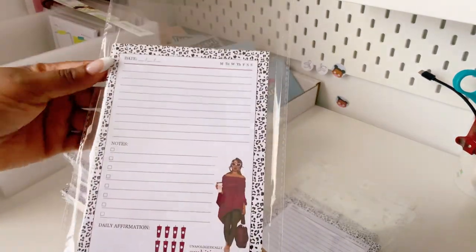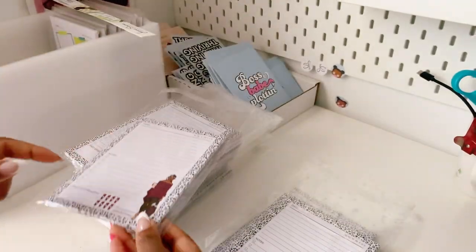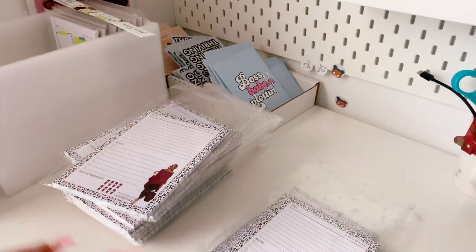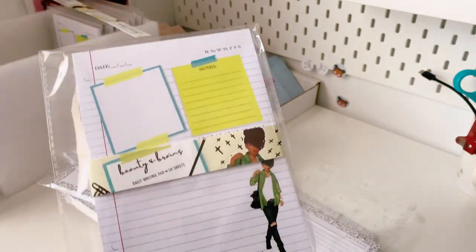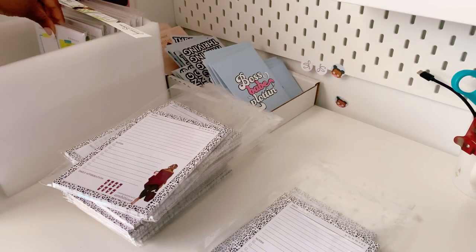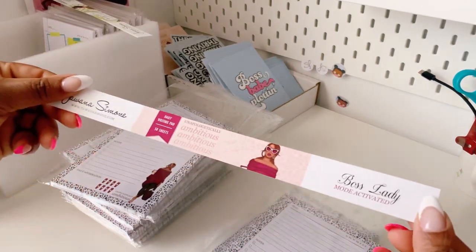But I have gone with a new design for my notepads. So I'm trying to be more consistent across the board of how I do it. But obviously knowing me, I'm going to switch it up every once in a while, like how you saw here with the Beauty and Brains one. I thought this just went more with her because it's supposed to look more studious. So yeah, I'm gonna wrap these ones up. I also went a little more consistent with my wraps as well.